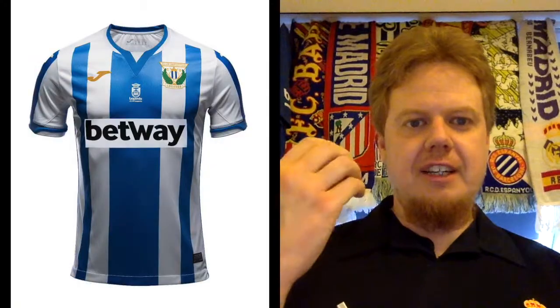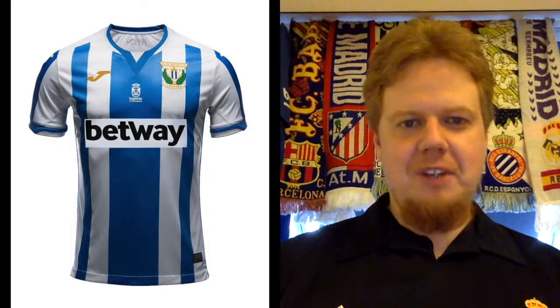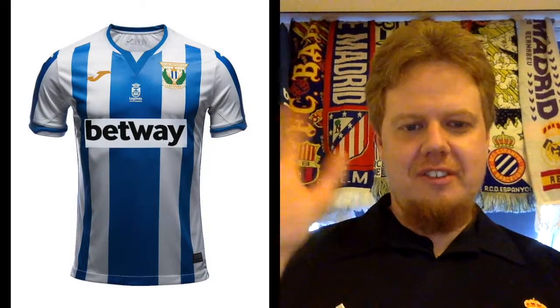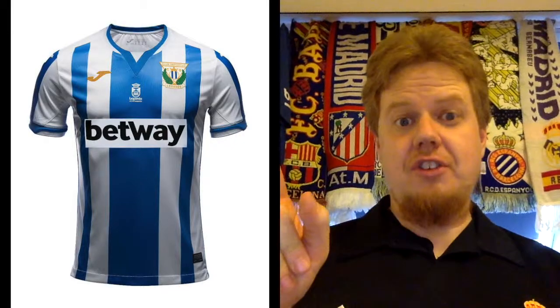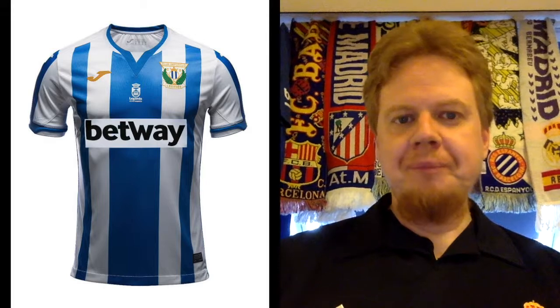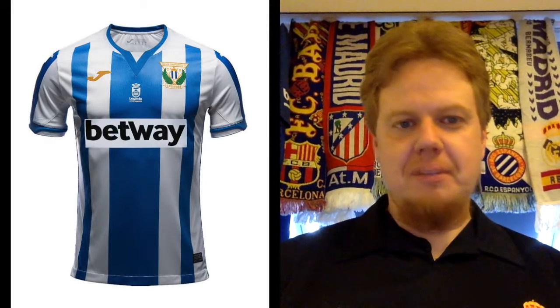Another small team, and I'm gonna mispronounce this one. I mean, oh, the German English, I want to say Leganes, but I think it's more Leganes. If I'm wrong, please let me know in the comments or send me a message. I tried to contact one of my brothers to help me with Spanish pronunciation, but he didn't pick up the phone. The other one would have been an international call, so for something that stupid, I'm not calling.